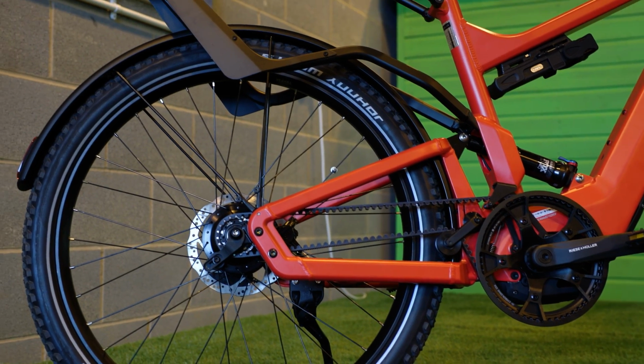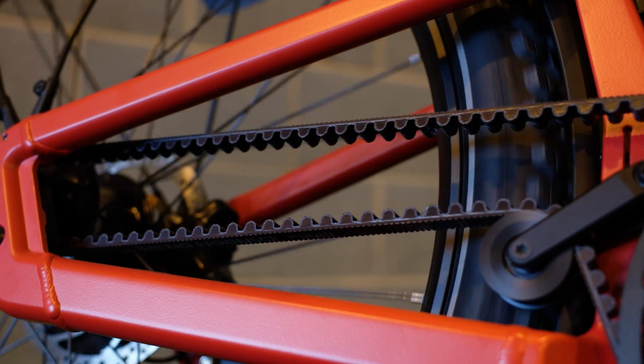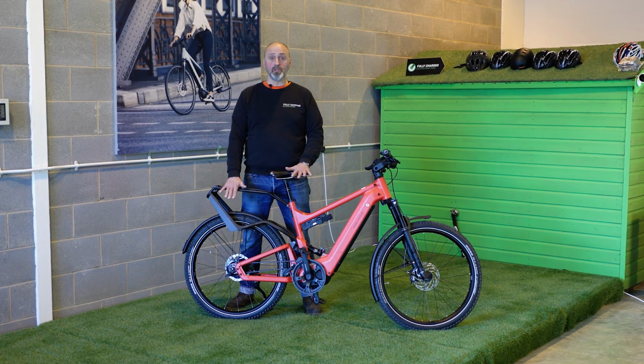When we're buying stock for Fully Charged, we always buy a belt drive version. I don't think we have any touring bikes in stock with a chain. This is simply because this is what customers come to Riese and Müller for.